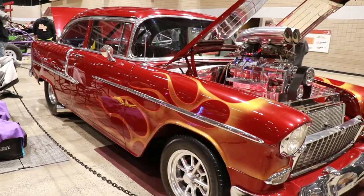Okay, let's see some more of the show. Got a little bit to finish this up. Now, in the beginning of this one, I'm going to put a few that stood out in the engine bay. So much so that you look at these cars and go, oh, wow!